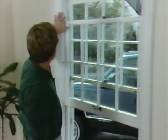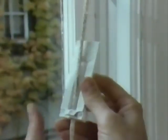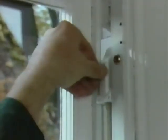The window should open and close normally with the seal in place. However, the seal will keep the window from opening all the way. If you want to take these off in the spring, you can leave the protective strip on the adhesive and only use the screws.